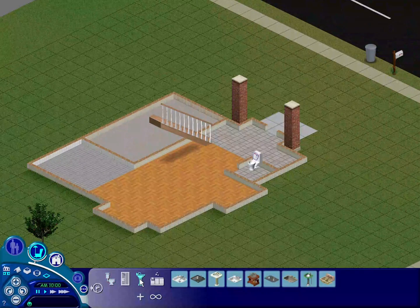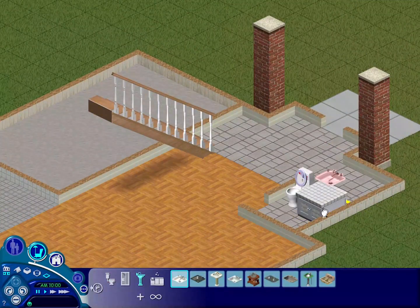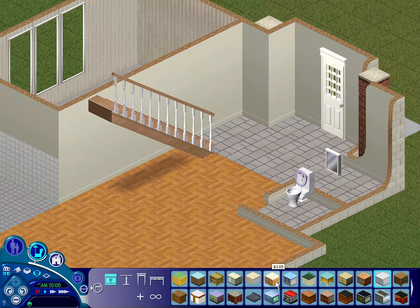Then I started actually furnishing the downstairs. This was quite a long process because I actually ended up extending the house because I felt there wasn't enough space, so there was a lot of doing and redoing.